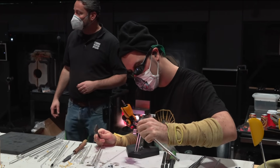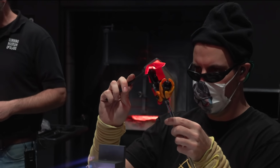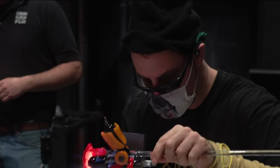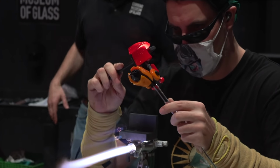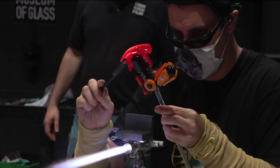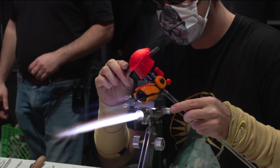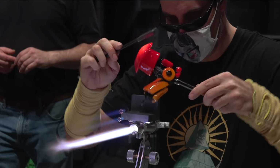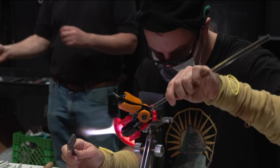So Dan's sort of building up a thicker mass of the colored glass by striping that over clear glass. And what Adam's up to here, he's sort of building some sort of shielding over the shoulder of this arm here. And to make attachments, that's another crucial thing that we're going to see a lot of as these guys go along here. They're attaching multiple parts together.